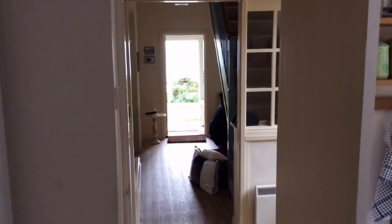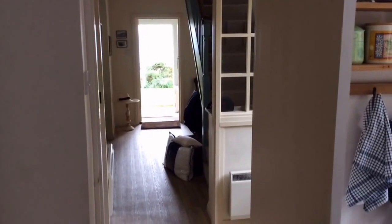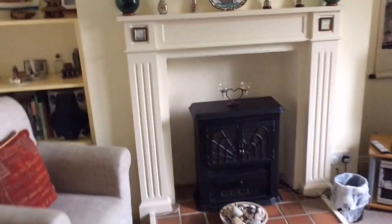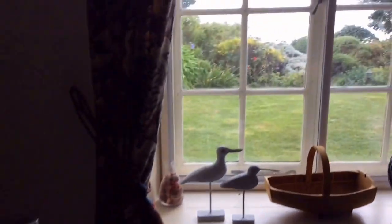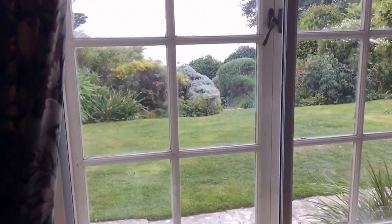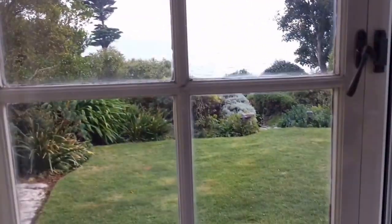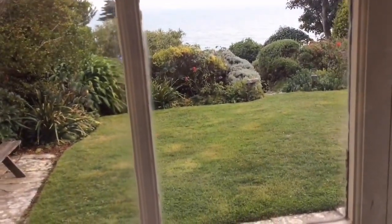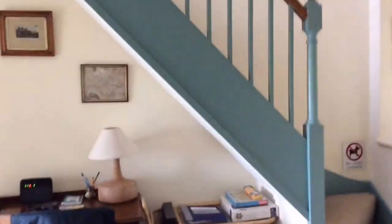There we go, looking out to the sea. We'll show you upstairs in a minute. Just going to have a cup of tea. We're coming around to the lounge. This is a really nice house with the view out of the lounge window down to the sea. And the lady approves. Very nice. So we go upstairs and have a little explore up here.